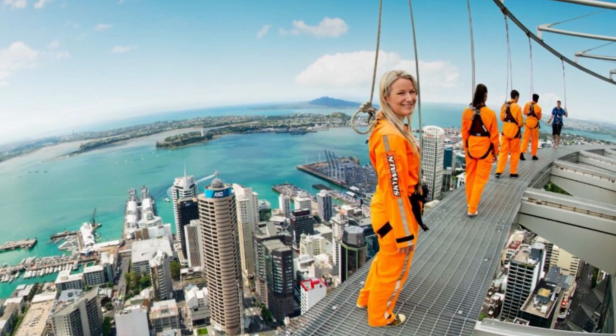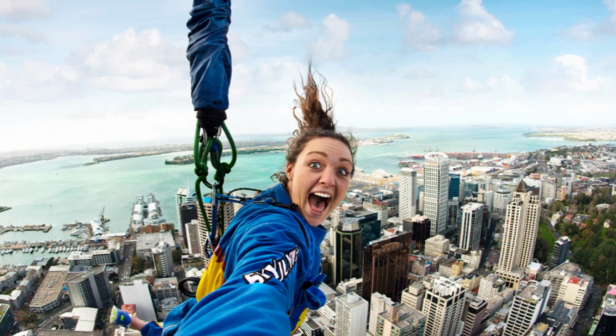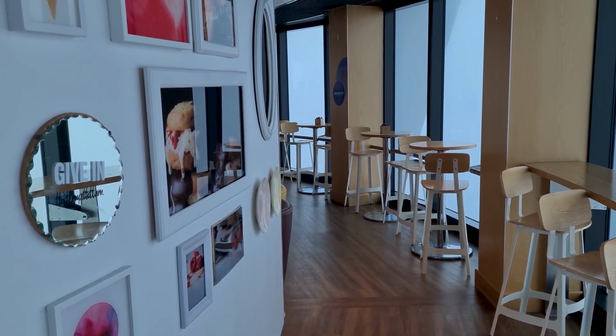If you're properly insane, do the skywalk or sky jump. Nothing says I'm on vacation like strapping yourself to a wire and jumping off a 192-meter tower. I'll stick to the viewing deck with my coffee, thank you.